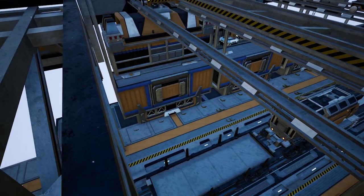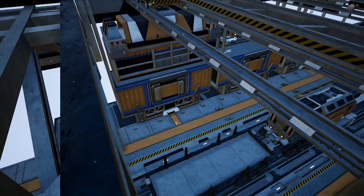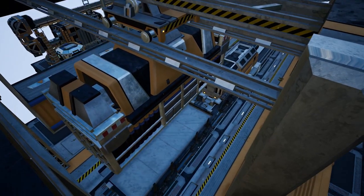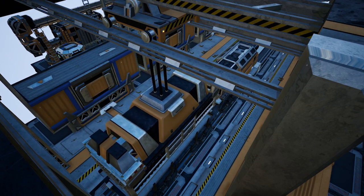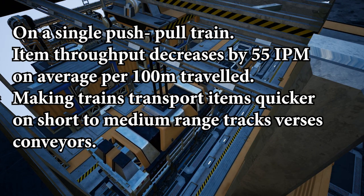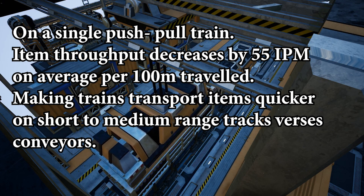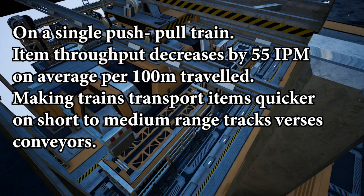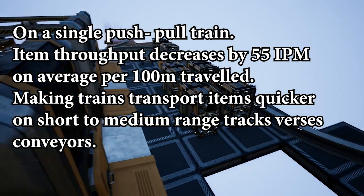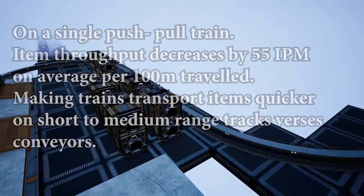I can't do it. So looking at all of the results, and ensuring that your track is at least 300 meters in length and fed by Mark 5 conveyors, the train's throughput would increase by 55 items per 100 meters traveled. So where possible, trains should be used over short to medium distances if you wish to run them at a higher throughput against the conveyor bus.